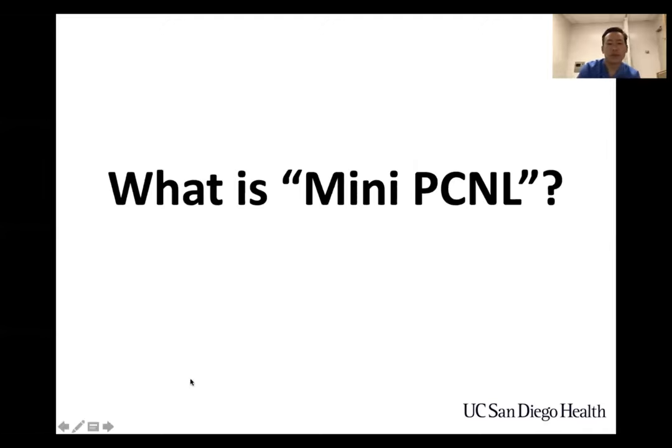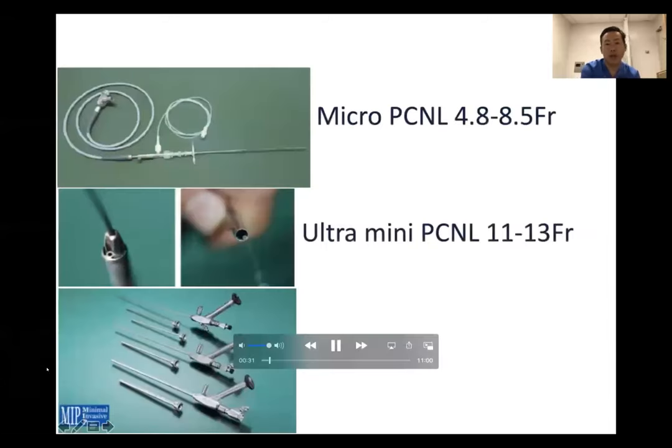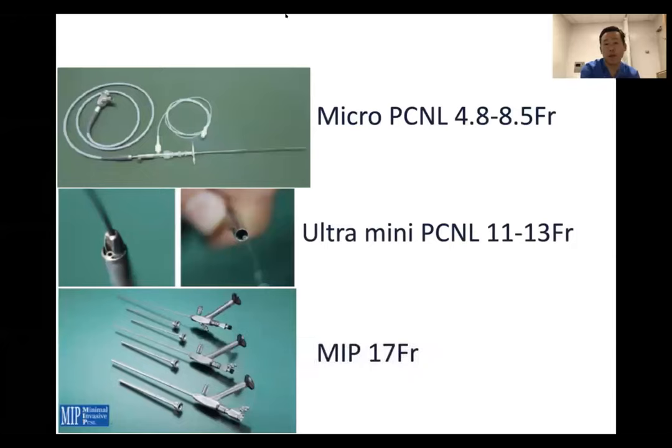Well, conventionally, mini PCNL is defined as using a scope less than 24 French. However, as you can see here, there's a heterogeneity of scope sizes from as small as the micro PCNL 4.8 French to as large as the MIP set of 17 French.